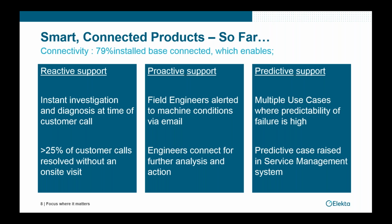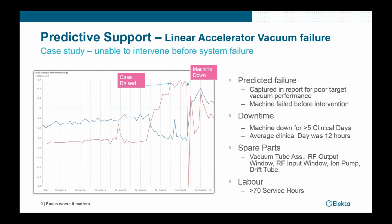So, as you can imagine, there are many failure modes in a complex machine like this. And today we probably have about 5 or 6 specific use cases where we can accurately predict a failure. So if we see these set of conditions, we know that a failure is going to occur within the next 2 to 3 weeks. And therefore the objective then is to be able to intervene and to take action on that machine before it interrupts the clinical schedule. And I've got a couple of examples with this.